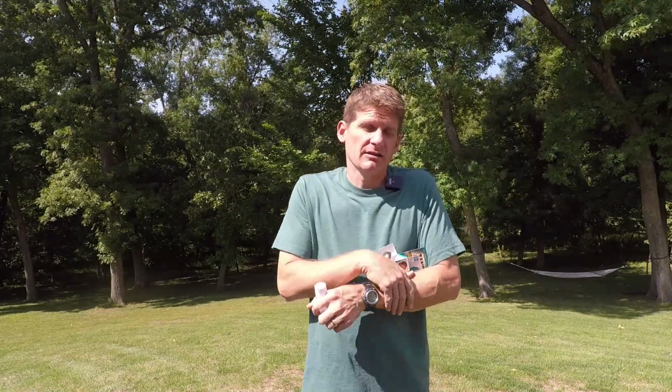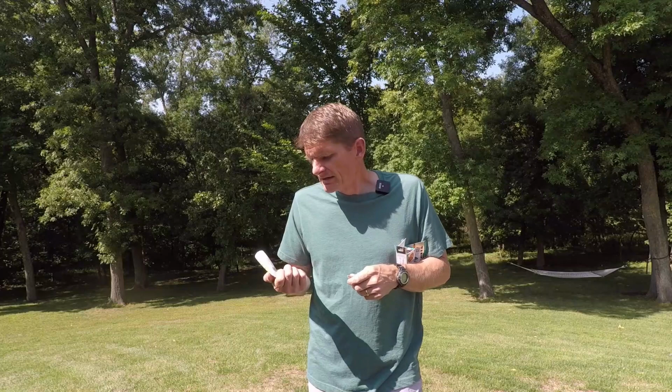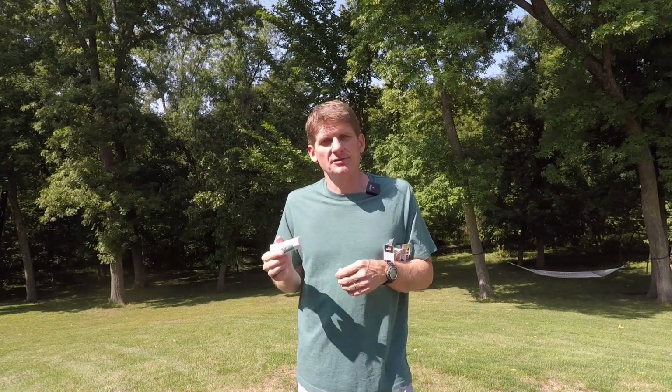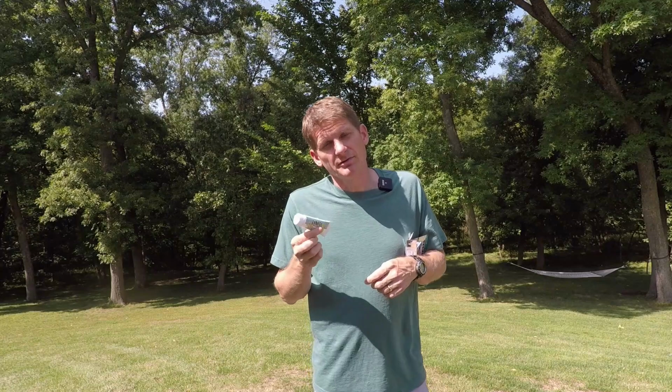It kind of hurts a little bit, but that tells me that I'm getting it worked in good to the skin. Anything else that I've tried over the counter for poison ivy, I can't even tell if it does anything. And this stuff actually does get a result, and I think it's definitely worth trying.